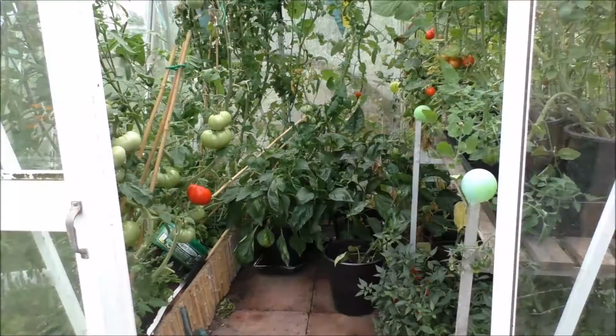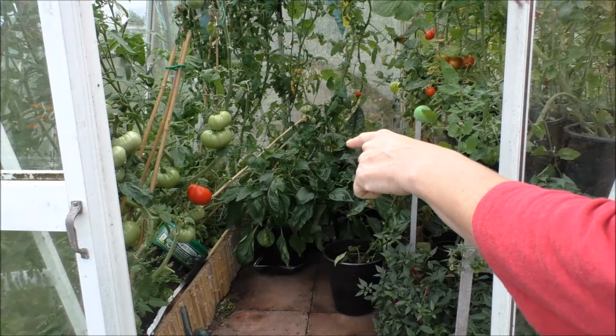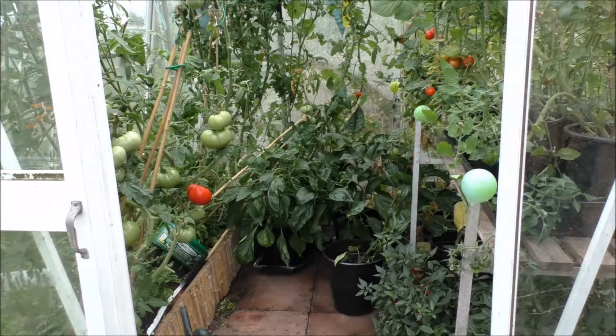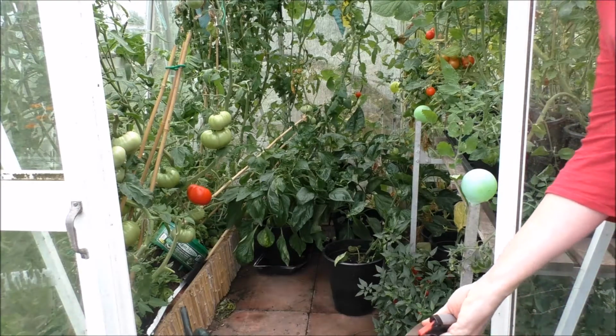Here we go. Something that has actually collapsed under the weight of its own success is my Brandywine tomatoes. If you saw my last video, the same thing happened to the tripod that had the Golden Gate beans on it. It just got so heavy that everything had collapsed. But considering all the outdoor tomatoes are in bin bags because of the blight.